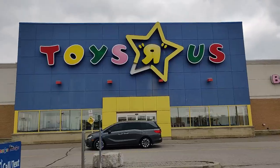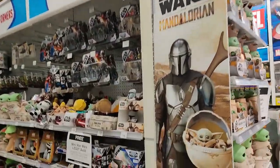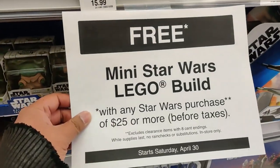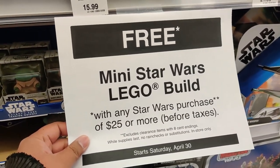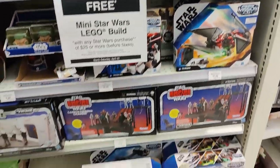All right, guys. I heard some new Marvel Legends might be showing up here at Toys R Us, so I'm over here pickering, and we're going to check it out. Wish me luck. All right, let's head into Toys R Us. So over here by the Star Wars section, there seems to be a sale. Mini Star Wars Lego build with any Star Wars purchase of $25 or more before taxes. It's free. Okay. Cool. Don't know if I'll be buying anything, though.